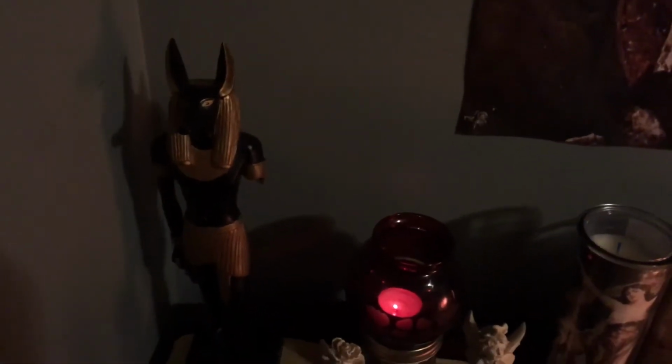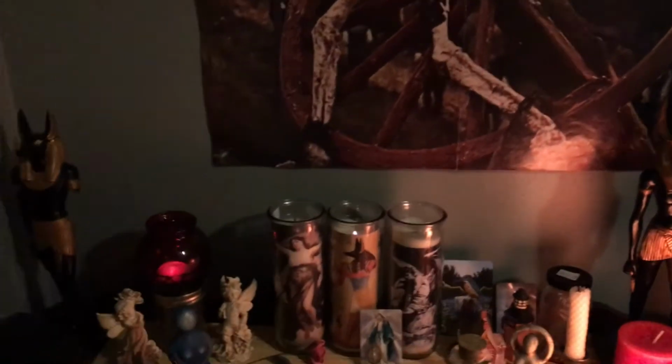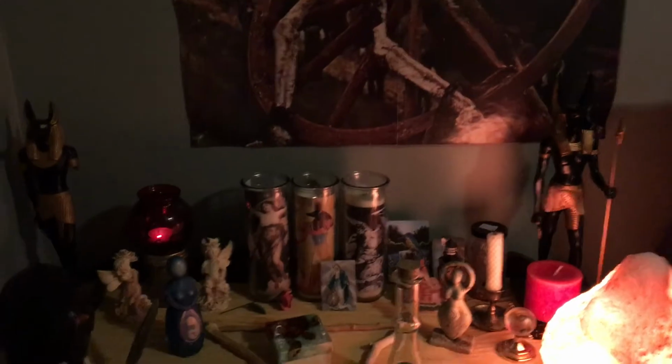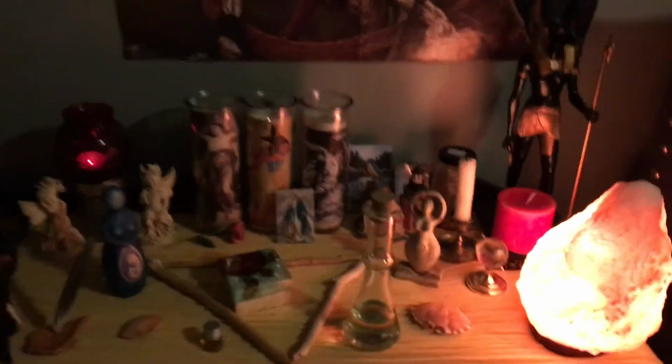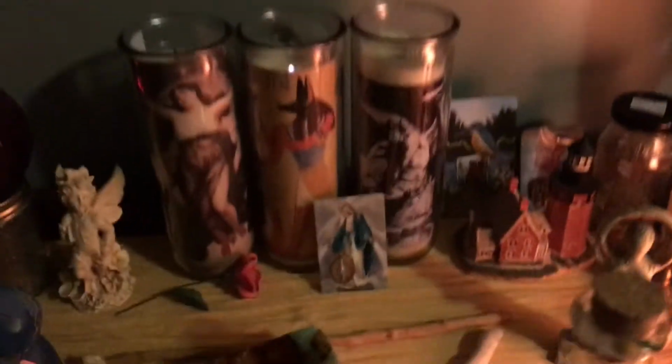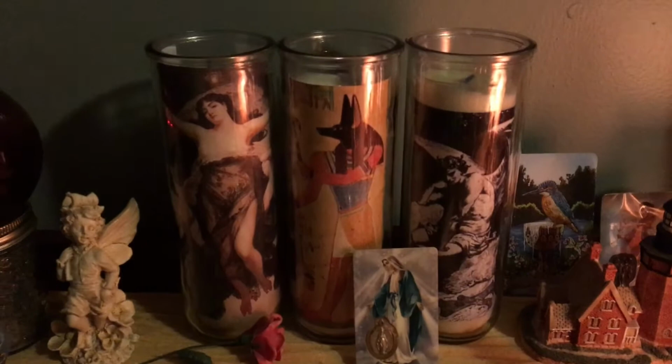Always a staple on my altar are these two Anubis statues. This one got broken many, many years ago, and this one here is my favorite. And they're fairly big, actually, when you look at them. They are my protectors. Anubis is my baby, my favorite, my god. So he is always, always on the altar. But I have other gods and goddesses as well that I worship that are just as important, I suppose.